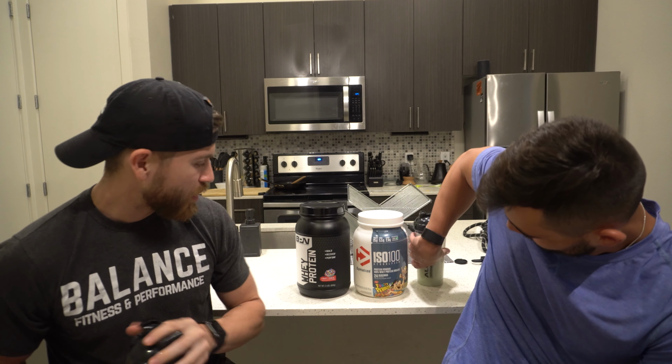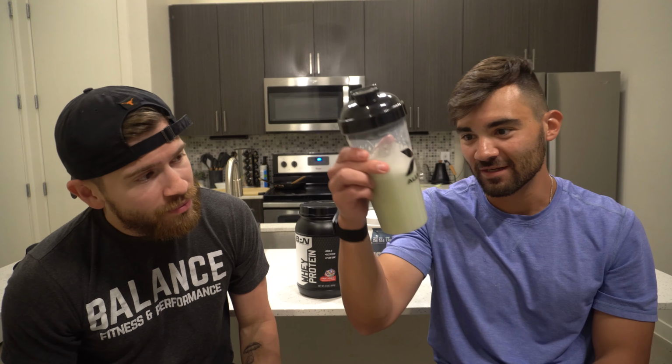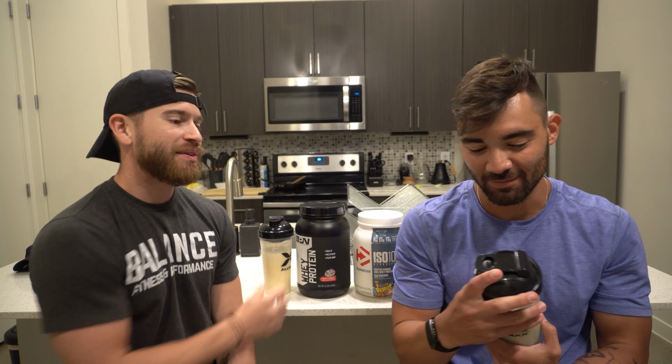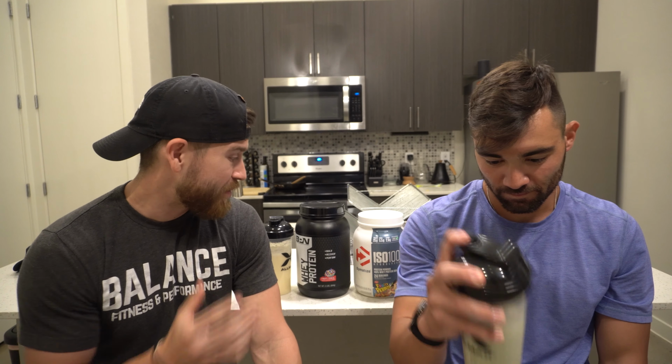So we'll do. This looks really milky. Yeah. I didn't realize it. I mean, I usually just take it and drink it. I don't really have the time to, we kind of just chug it. But yeah, we'll actually go through with the full profile here, see if it actually tastes like Fruity Pebbles.